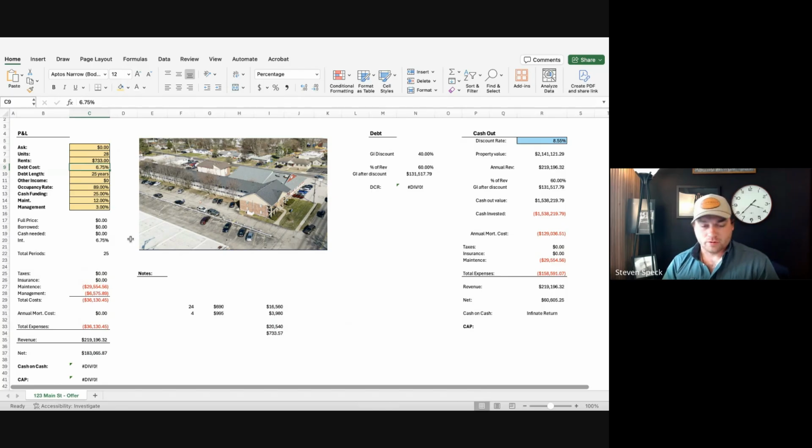So right now, interest rates in 2025, it's May 13th, are about 7.25 if you're going to go to the bank and it's your first time. On a deal like this, if you're going to a local bank or credit union or something like that, they're going to probably quote you an amortization of 25 years or 20 years, ask for 25.